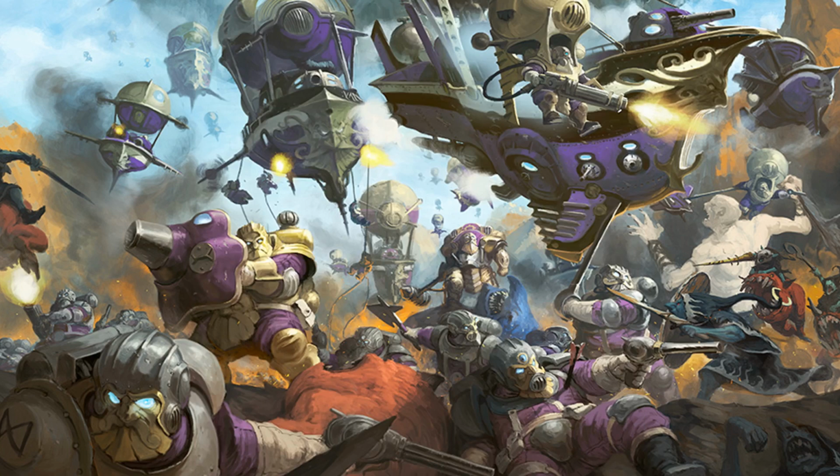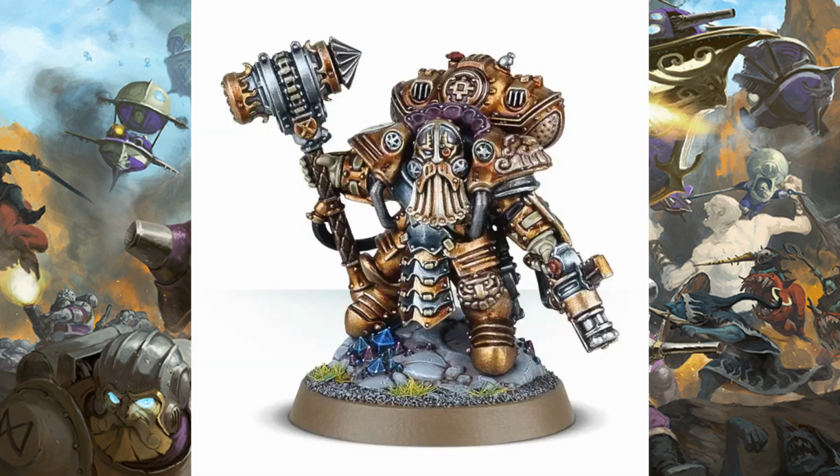Issue 62 though, it's a paint issue. I don't know what paints, obviously, so we'll skip past it and carry on. Issue 63 though, we go back to our Kharadron Overlords. We get the Arkanaut Admiral.